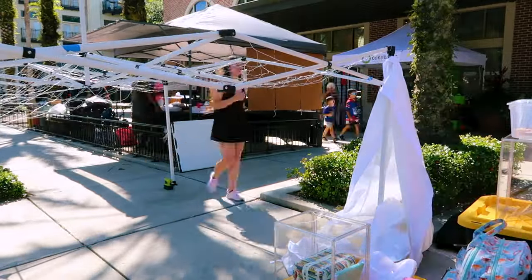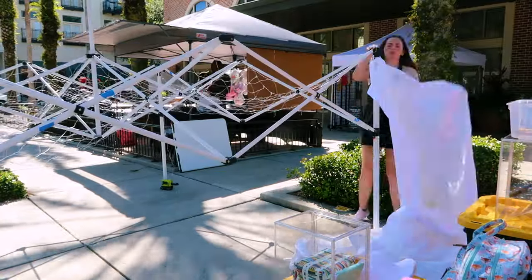Every day since I woke up, I can finally see.